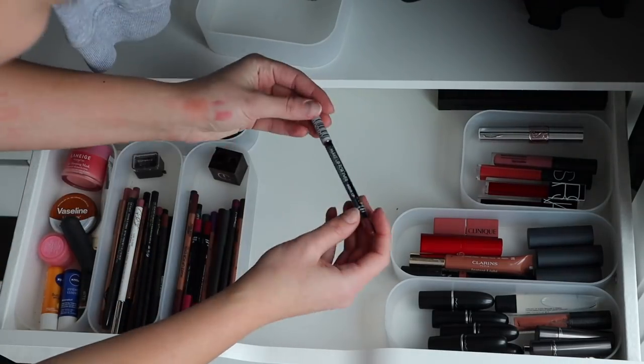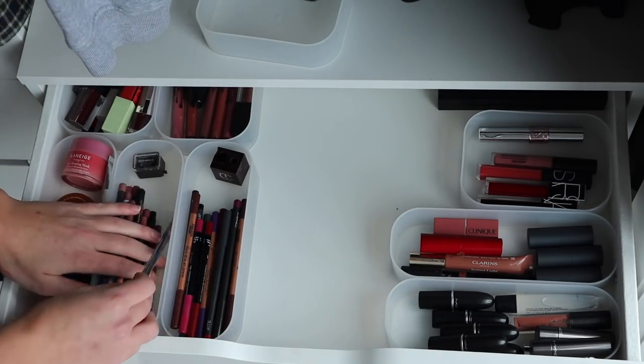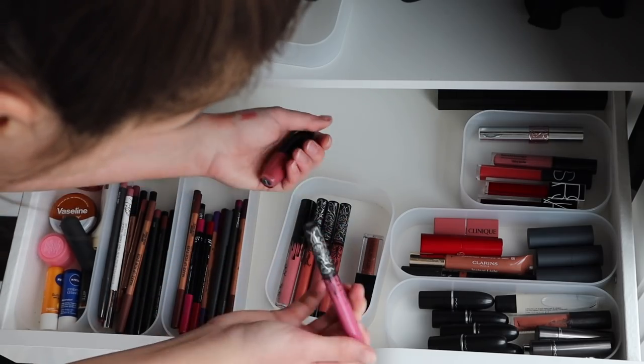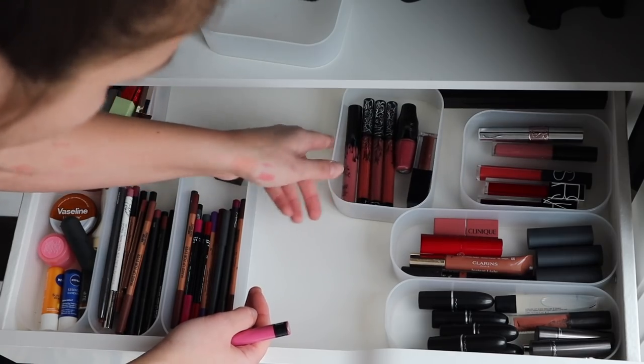Now I have a backup of my most worn lip liner. This is a Makeup Forever lip liner in 2C. I wear this a ton. That's just gonna get added to the lip liner container. Now I've got some liquid lipsticks here. I feel like liquid lipsticks aren't really the trend anymore. This one can probably go. I just feel like I really never wear them, but I might as well keep some.